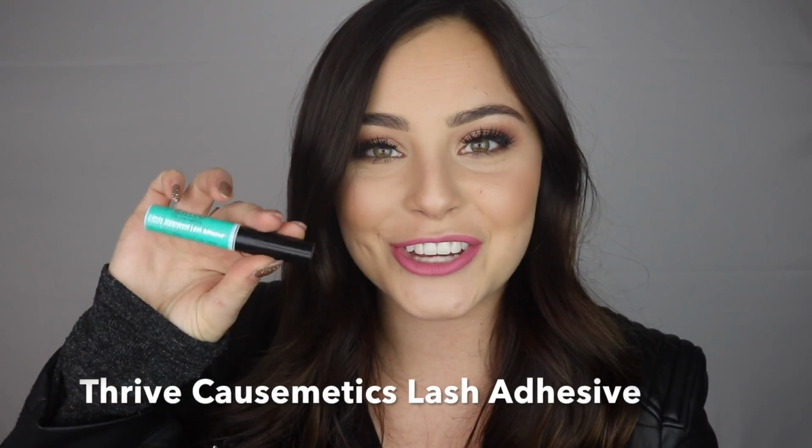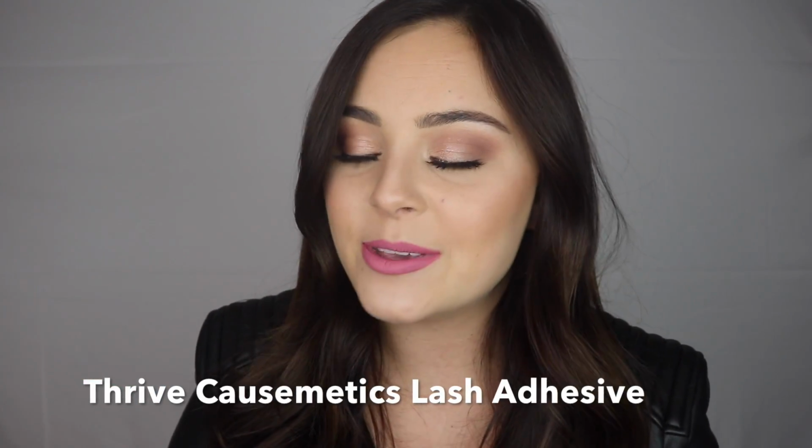Before I go on to my eyeshadow palettes, I'm going to quickly mention a lash glue. This is the Thrive Causemetics Infinity Waterproof Lash Adhesive, and I've been using this a lot recently to put on my lashes. It just does such a nice job.